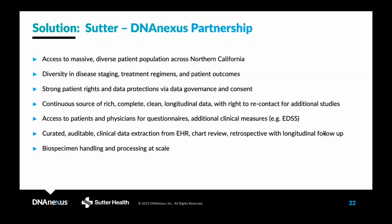All right, thanks, Megan. And so everything you described allows us at Sutter, our physicians, our researchers, to basically accelerate discoveries related to both our patient data as well as the genomic data that we're generating. So this allows us to have cutting-edge tools, which we don't currently have, and that's why we have this partnership. And so what we bring is access to, again, a massive, diverse patient population, the diversity in disease staging, treatment history, and outcomes. And I think one of the most important pieces to all of this is we have an existing strong patient rights and data protection governance protocol.